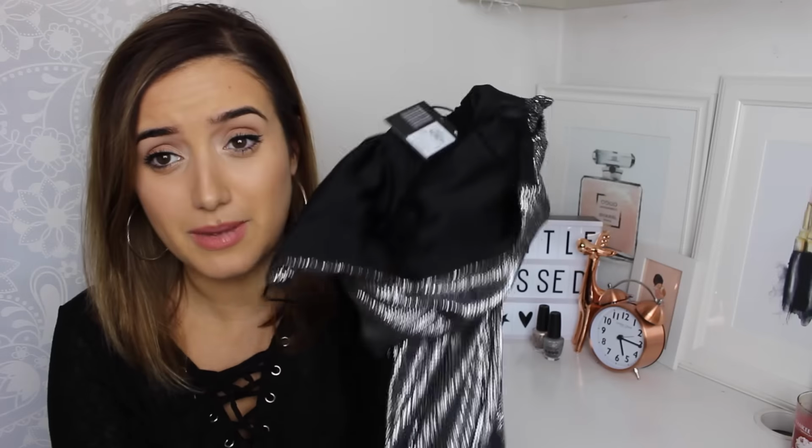I bought both of these in a size 10. I'm not really sure how this is supposed to fit. I'm not sure about this one. I don't hate it, I don't love it. I would love to hear your thoughts on it though. And I don't know if I mentioned that one was £15, this one.